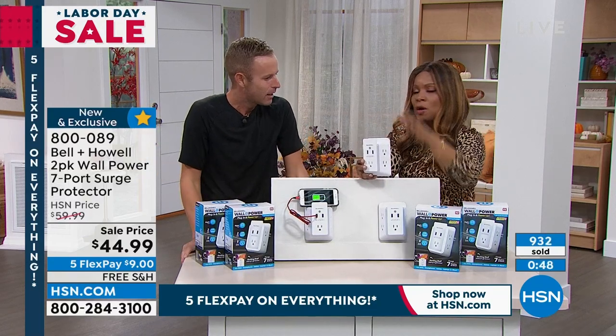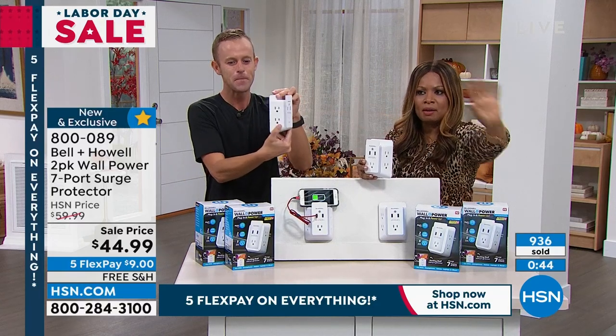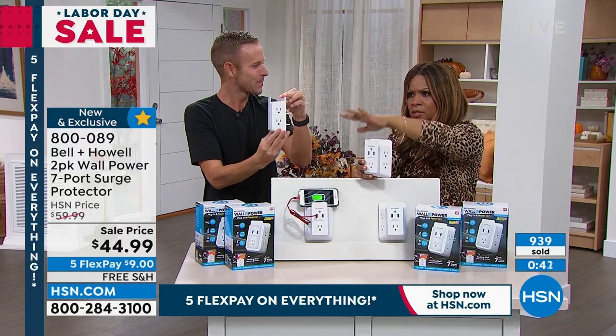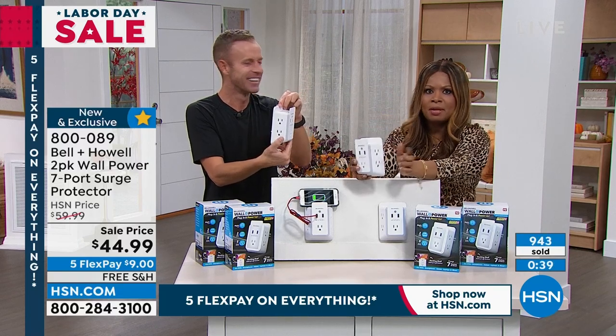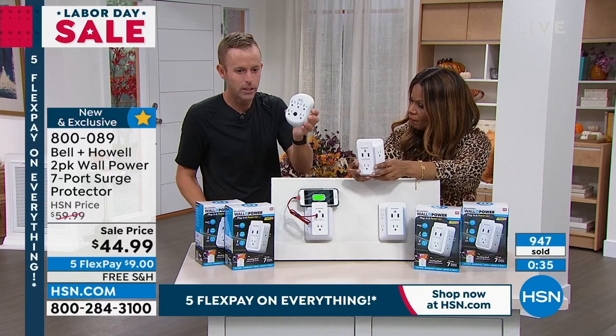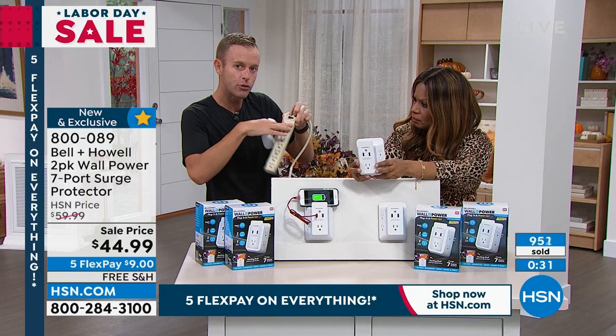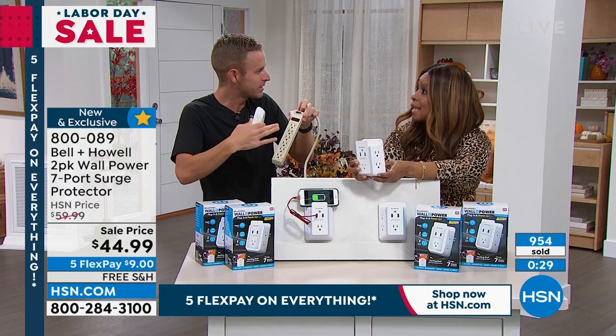I just like having a hub for all of my electronics. It's perfect. I don't wanna have my cell phone over here, and I have my AirPods charging over here, my earbuds over here. I love that I can plug seven things in at one time. Yeah, and you know what? I know we're closing out the presentation, but surge protectors don't have a reset button like we're used to on power strips. So when you do blow them, you can reset them.